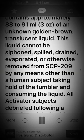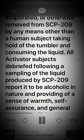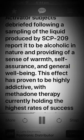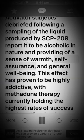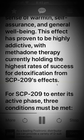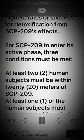This liquid cannot be siphoned, spilled, drained, evaporated, or otherwise removed from SCP-209 by any means other than a human subject taking hold of the tumbler and consuming the liquid. All Activator subjects debriefed following a sampling of the liquid produced by SCP-209 reported it to be alcoholic in nature and providing a sense of warmth, self-assurance, and general well-being. This effect has proven to be highly addictive, with methadone therapy currently holding the highest rates of success for detoxification from SCP-209's effects. For SCP-209 to enter its active phase, 3 conditions must be met.